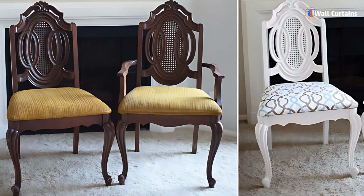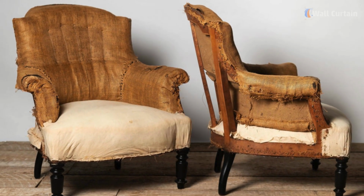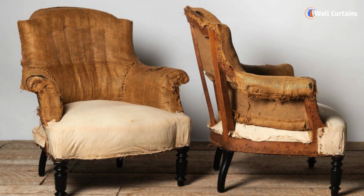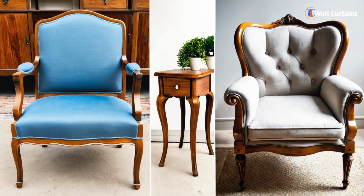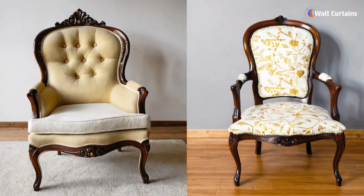2. Vintage armchair. Next up, we have this vintage armchair that has definitely seen better days. The fabric was outdated, and the wood frame was scratched. But check out the after. With reupholstered fabric and a polished frame, it's like a brand new piece of furniture.